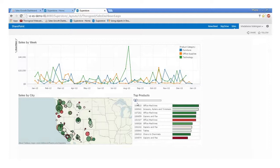We do have one filter still here on the dashboard, this top product filter, so it's just going to change the number of products we're viewing. And this is still available alongside the JavaScript API, so we can use both in conjunction.